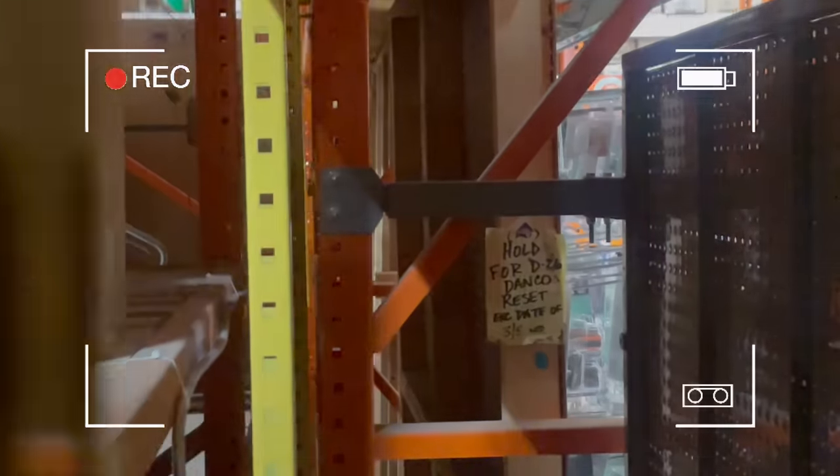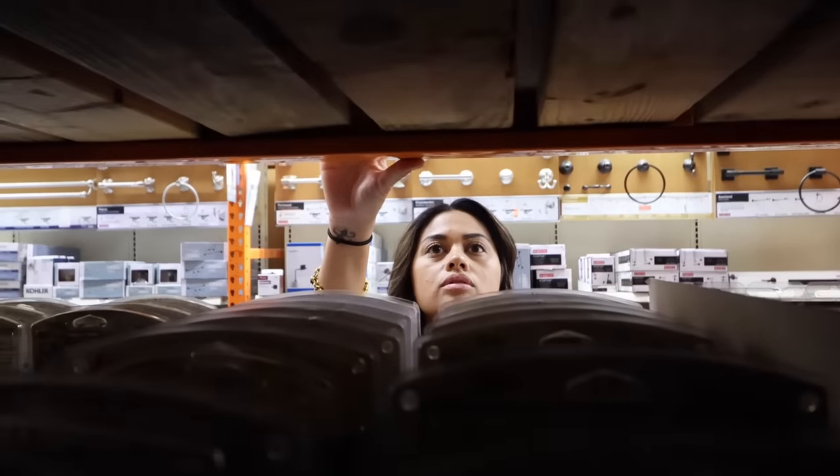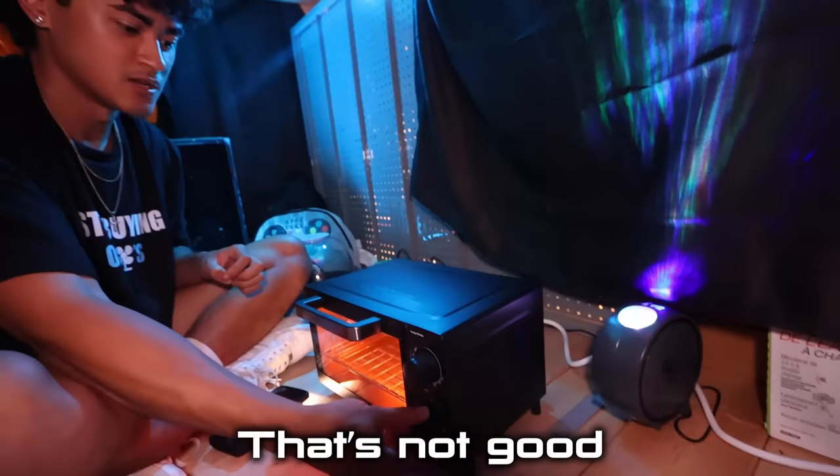I gotta go through all of this, plug it in, so that we can finally have power in this hidden gaming board. Yo, get down. They are right there. Get down. This could go very bad. I'm not even kidding. That's not good.